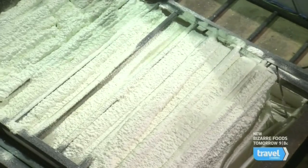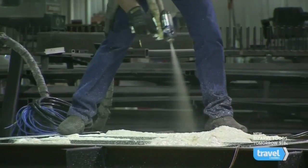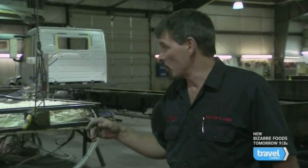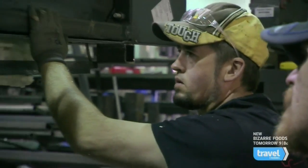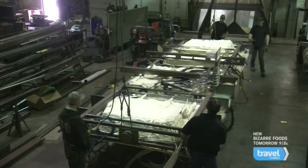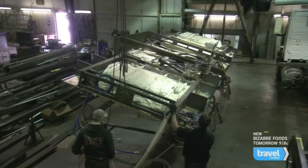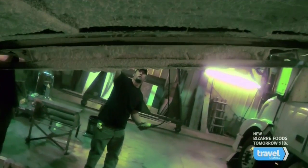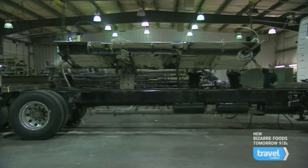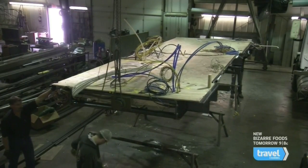We've got the first layer of foam on the coach body. We'll actually foam again at the end of the build. So we're now ready to actually flip this coach body and set it on the truck. Okay, 1, 2, 3. Ready. Crane south. Okay, go south.